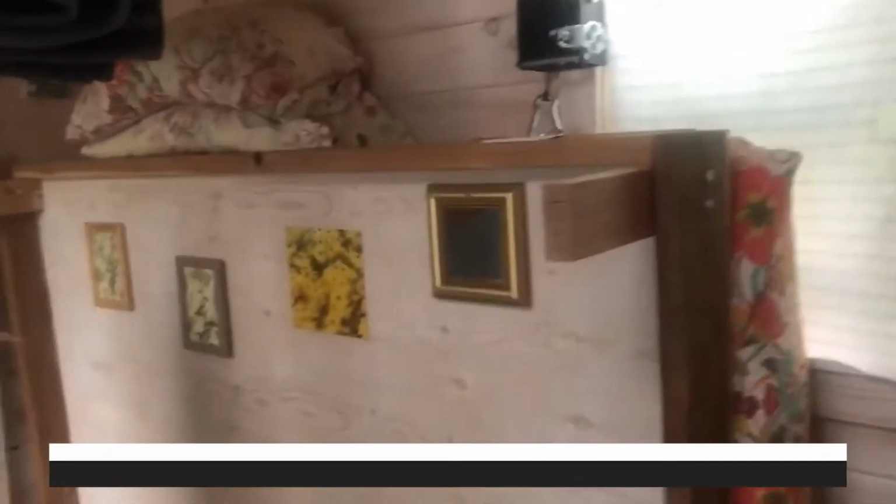This must be the bed. You must pull it down. Hard to see it with this. It's hard to film.